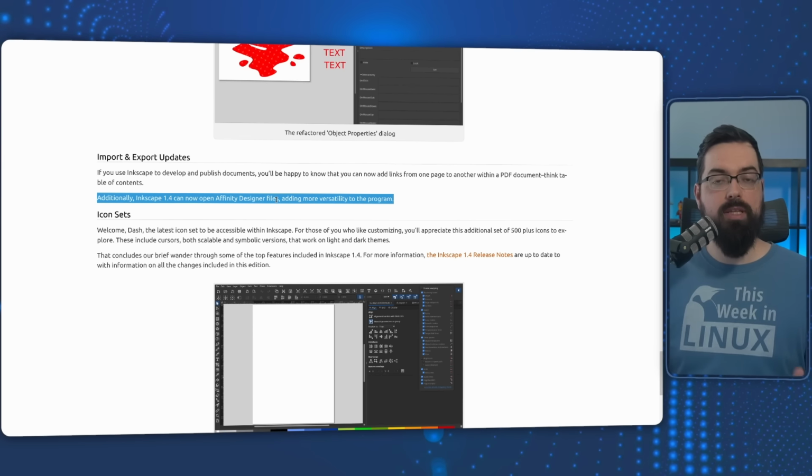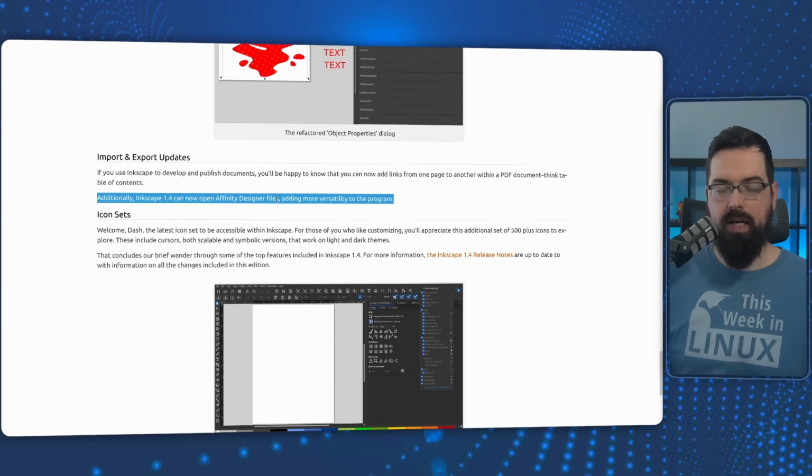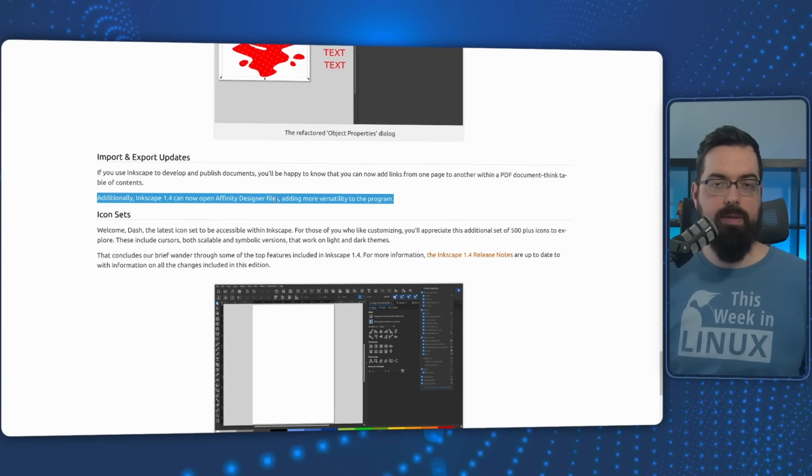They've also made it possible that with Inkscape 1.4, you can now open Affinity Designer files. And this is nice. So if anyone is making something in Affinity Designer, they can now transition it over to Inkscape and test it out.